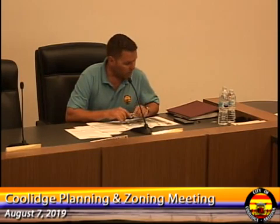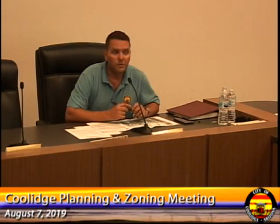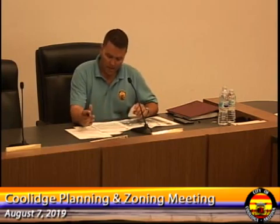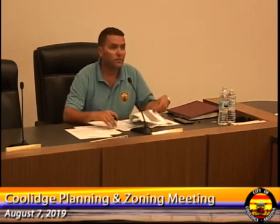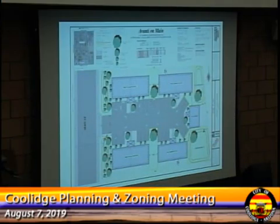This area is part of the original town site of Coolidge, incorporated in 1945, and it was zoned R3 in 2009 with the adoption of the new zoning code and the zoning map by City Council. R3 is a multi-family residential zone. You can do houses, duplexes, triplexes, condos, townhouses, apartments, and projects such as this. It's compatible with the zoning, about a 36,000 square foot site. General plan designation of urban neighborhoods, so it's consistent with the uses outlined in that land use category.